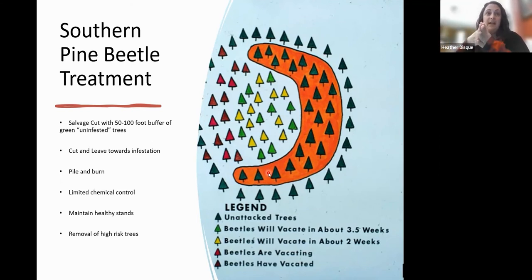There won't be stressed trees for them to colonize, and they'll be a bit more confused about where they should be moving next. It breaks up that whole cycle. Even just cutting the trees and felling them and leaving them towards the infestation works. Pile and burn works. The best way is obviously to get trees debarked and out of the location, but you'll get, I think, about a 65% effectiveness on stopping the infestation by just cutting the trees and having them felled and on the ground.